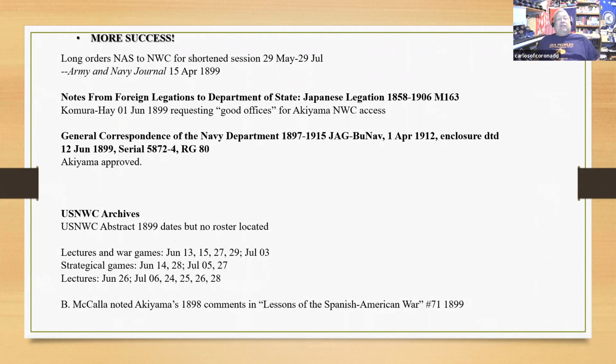At this point, the Army Navy General reports that Long has now ordered the North Atlantic Squadron to Newport for a shortened season. And if you look at the dates, the New York gets in, the North Atlantic Squadron gets into Newport on May 29th, 1899.